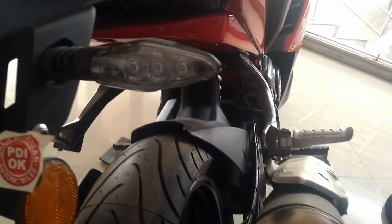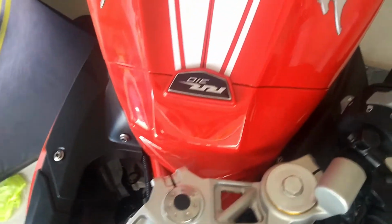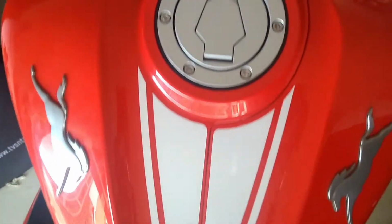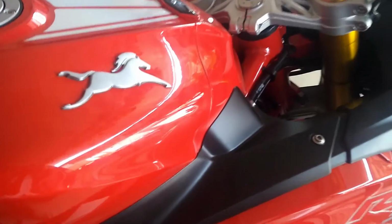Now let's see the bike dimension-wise. The dimensions are in length by width by height. The length is 2001 mm, the width is 786 mm and the height is 1035 mm. The wheelbase of the bike is 1365 mm and the ground clearance is 180 mm. The fuel capacity of the bike is 11 liters and the curb weight of the bike is 160.5 kg.